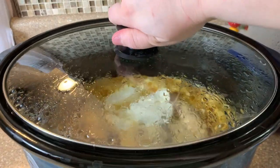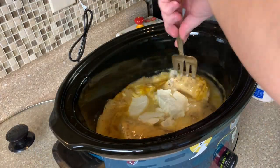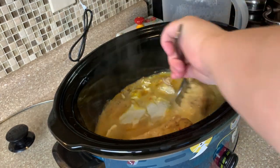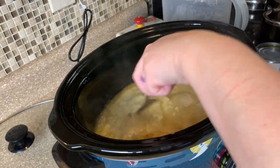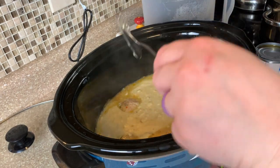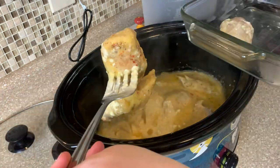So here it is, all done. It has been cooking all day long. I'm just gonna take and shred up that chicken and mix in the cream cheese. The cream cheese, where you put it in there at the beginning, heated up slowly throughout the whole cooking time. It just falls apart and melts beautifully into a sauce.